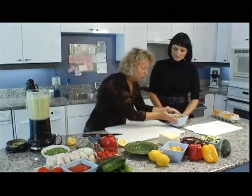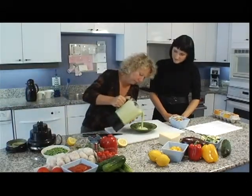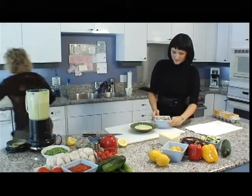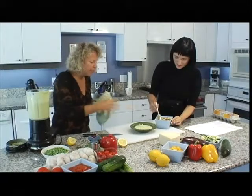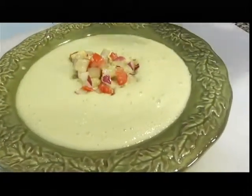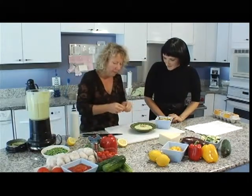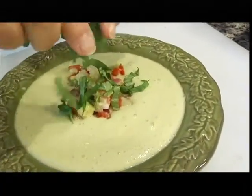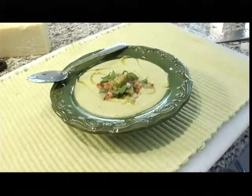And so now, to serve this and present it, just take a nice bowl and pour some of the soup in. May I? Absolutely. And then I've got a nice little trick. Just as much as you like, to make it nice and pretty. Would you dollop it in the center or spread it throughout? No, right in the center. Perfect. And now, because we have such wonderful herbs growing in Manitoba, I thought a little bit of basil sprinkled on top. It's very pretty. And then a nice little drizzle of olive oil. And voila, there you have cucumber and avocado soup.